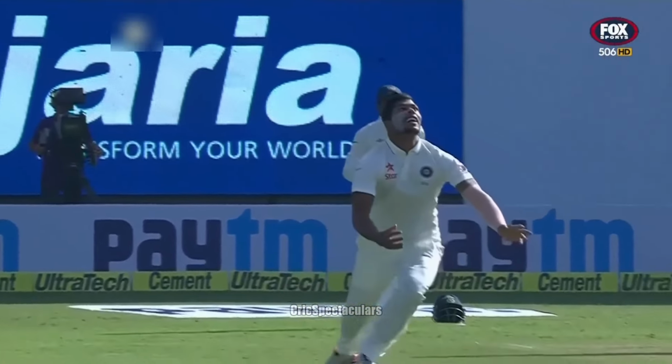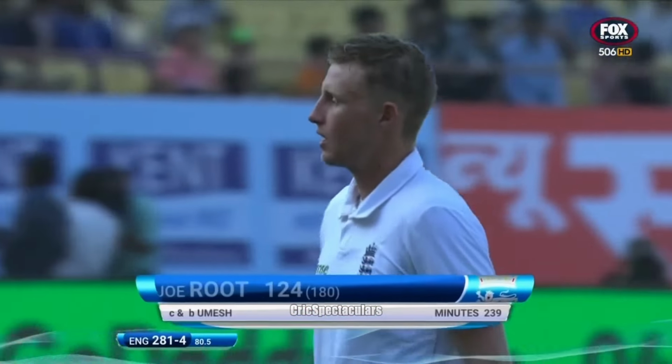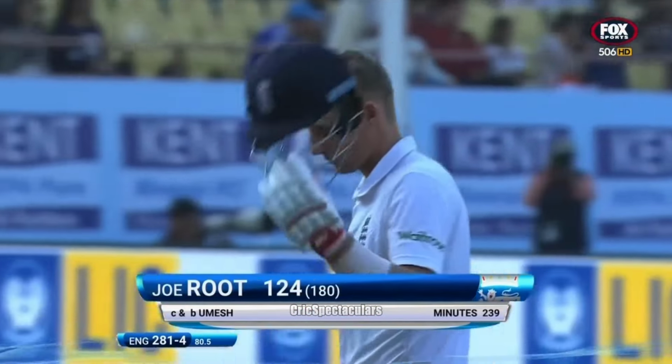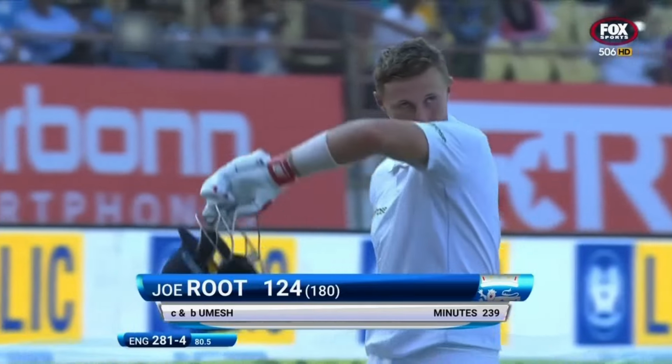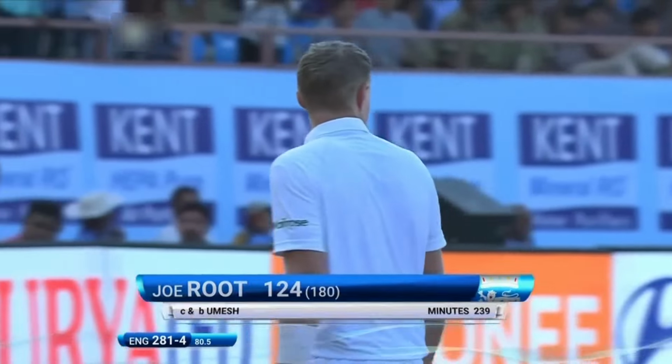It brings an end to a wonderful innings from Joe Root. 124 off 180 balls. A fine, fine test 100. But it just opens the door now with that second new ball due. England 281 for 4.